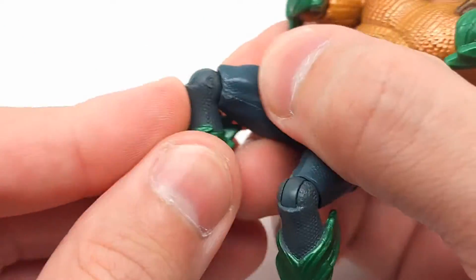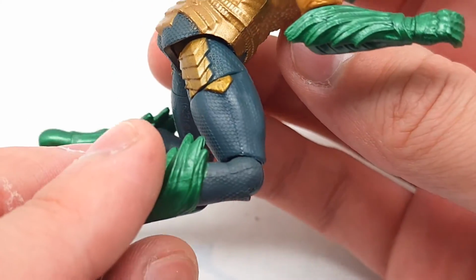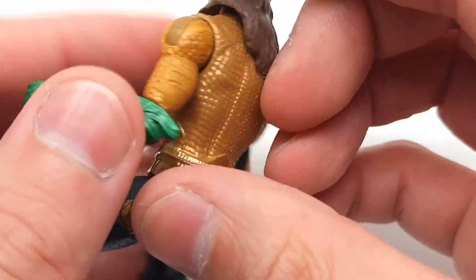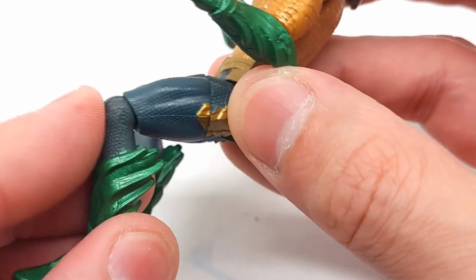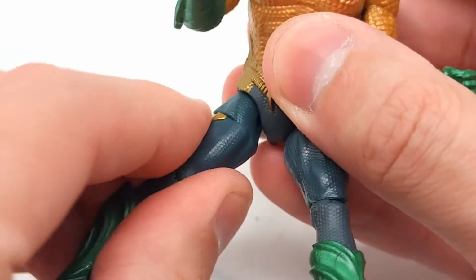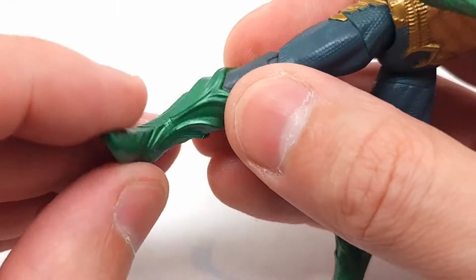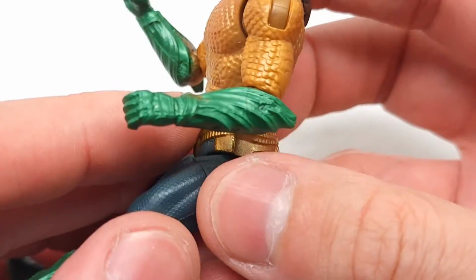Interesting though, the color is slightly different from here to here. I don't know if you see that. Same thing from here to here and here. It's not so noticeable, but when you're looking, you can tell. Now we can turn on the high part of the thigh right here to give it more articulation. And there's nothing on the ankle, but the colors look great overall.